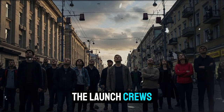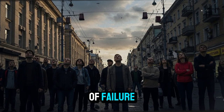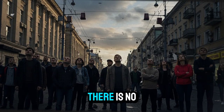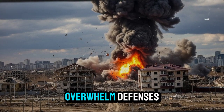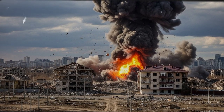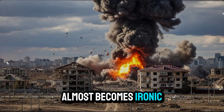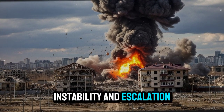The launch crews are working with a weapon that has been tested and built to minimize the chance of failure. However, from the perspective of those being targeted, there is no safety at all. This is a weapon designed to overwhelm defenses, leaving very little hope of interception. So in this context, the word safety almost becomes ironic, because the missile represents danger, instability, and escalation.